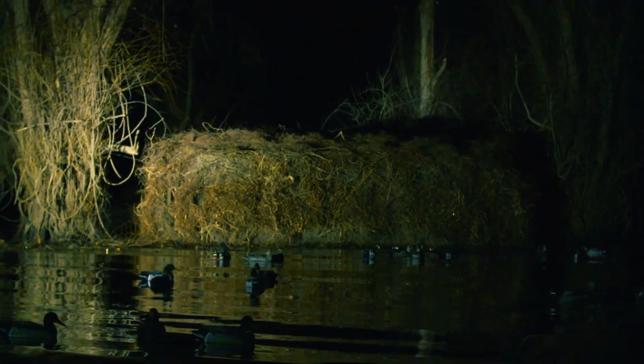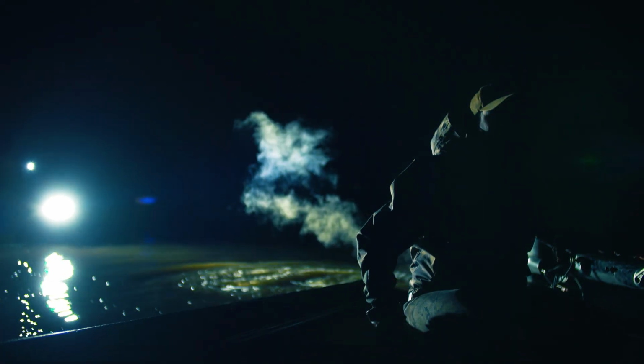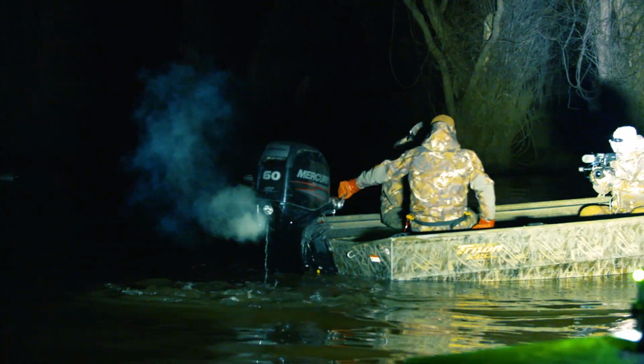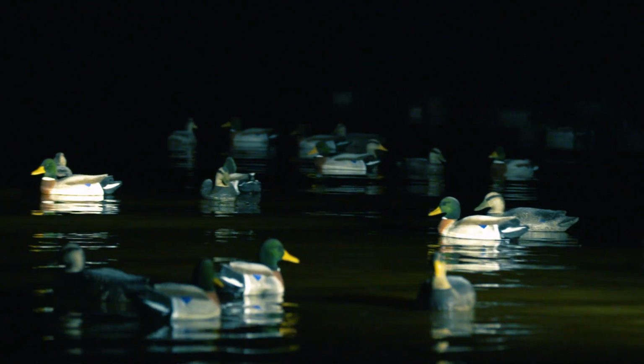Hunting river systems can be tough. It brings its own set of challenges. You know, we're in a floating blind. Water fluctuates and really determines what the ducks do. If the water's really high, we spread out. If the water's really low, the birds can leave. But Kelly and the guys here have been hunting this place for a while, and you can tell, as the blind's really catered to this style of hunting.